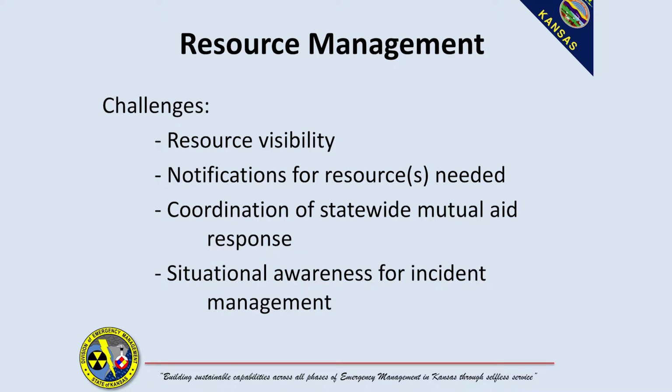But as we've seen with past events, we've had several resource management challenges. These challenges are our inability to actually find resources when we need them. Difficulties in notifying resource owners of a resource need. Efficiently coordinating statewide response to multiple concurrent events, and obtaining timely and accurate situational awareness in regards to resources mobilized, en route, on scene, and demobilized.